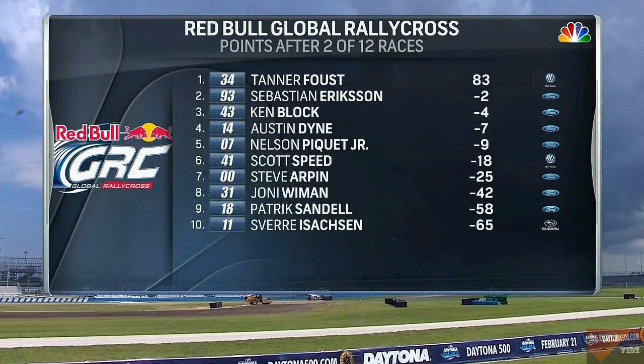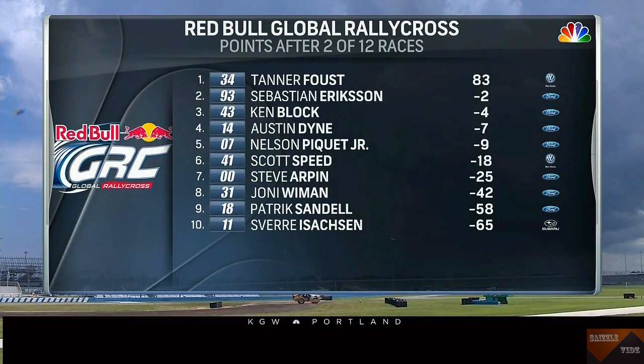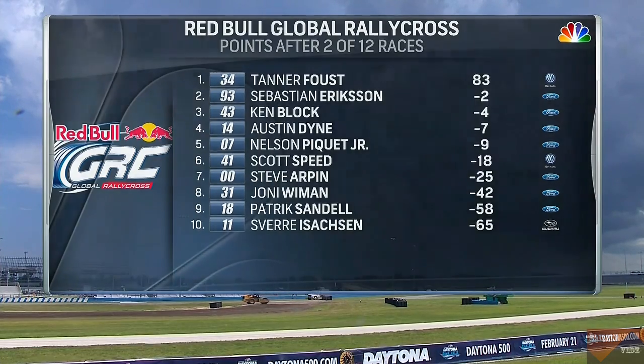So let's have a look at the championship after 2 races. Tanner Faust, I mean, your championship leader now. He struggled a bit down in Fort Lauderdale, and we have certainly documented all of Volkswagen's struggles so far this weekend, but he comes away your points leader. And how about Austin Dine's first podium finish, and now he's moved into the top 4. Austin Dine down there with Will.